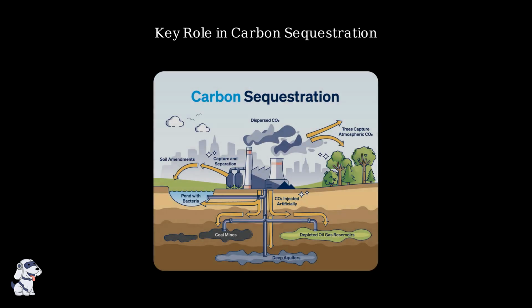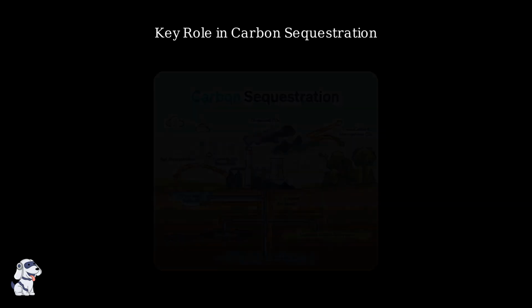Diatoms play a crucial role in carbon sequestration, one of nature's most important processes for regulating Earth's climate. Carbon sequestration is the removal of carbon dioxide from the atmosphere and its long-term storage. Carbon sequestration happens in many ways, from industrial capture systems to natural processes. But one of the most significant natural carbon sequestration processes occurs in our oceans, where diatoms are the key players.